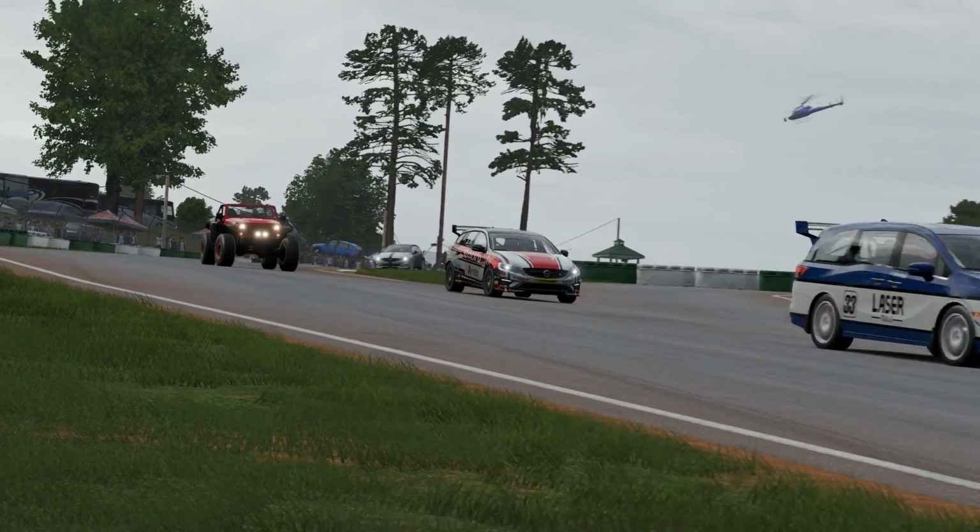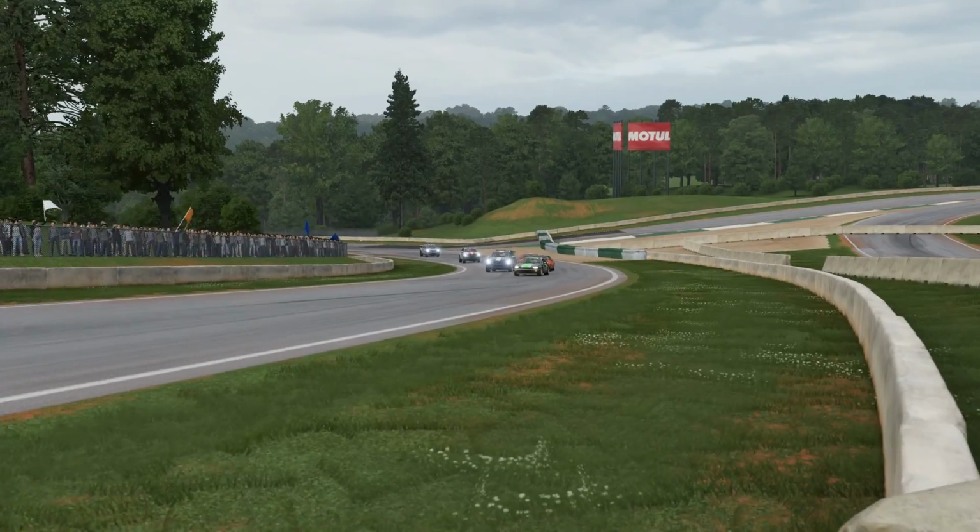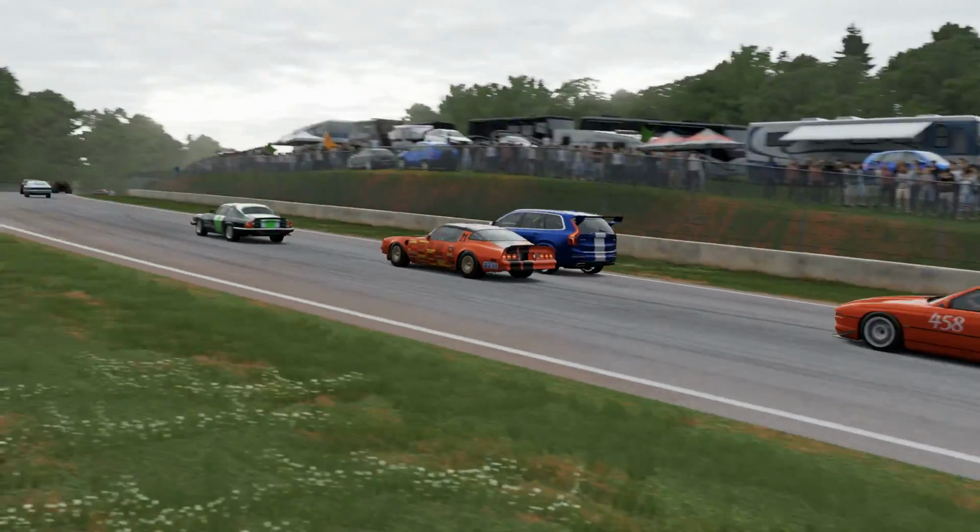That's a fairly minor mistake, but at the early stage of the race where you've got a field of cars waiting to find a way past, those little mistakes can be quite costly.